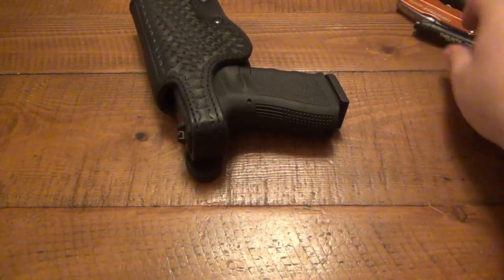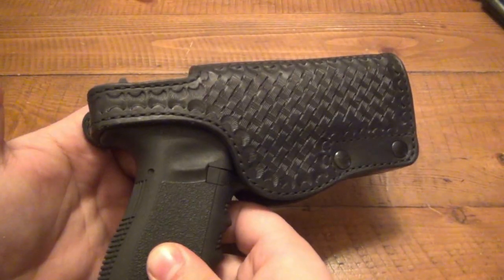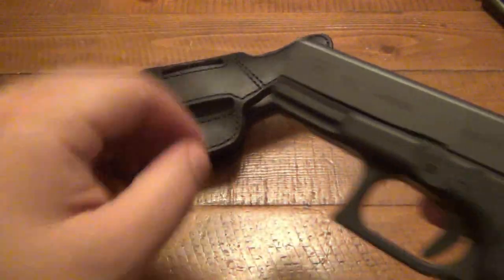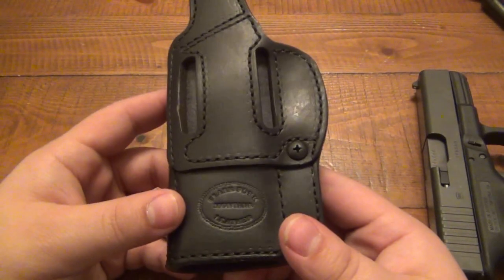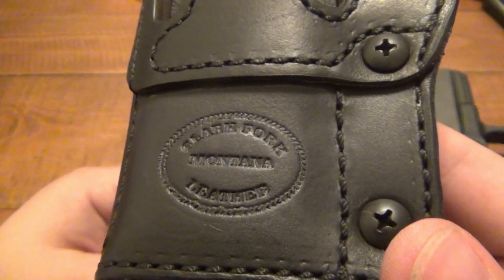But so let's move some stuff out of the way here, and we can talk about this firearm. So I still carry the Glock 19, but I do have a new holster, as you can see here. All right, so here's the pistol. And the new holster I have is from Clark Fork Leather. I have multiple holsters from this company.